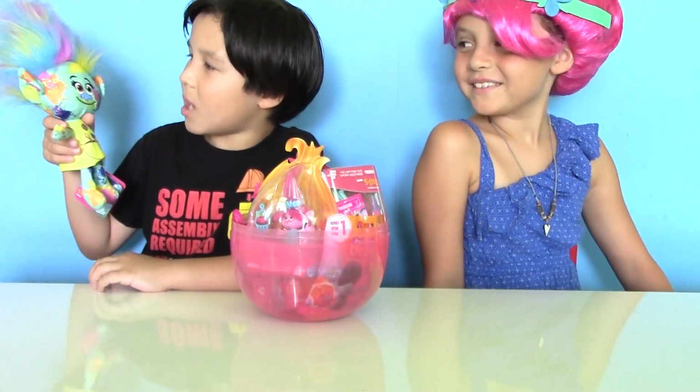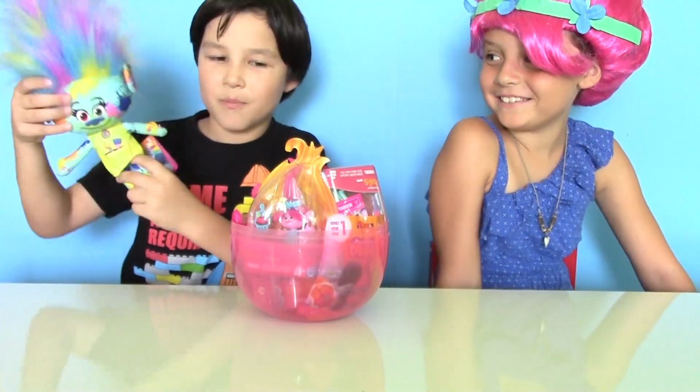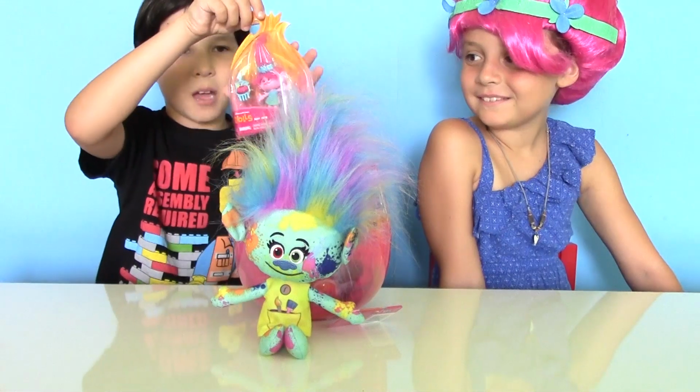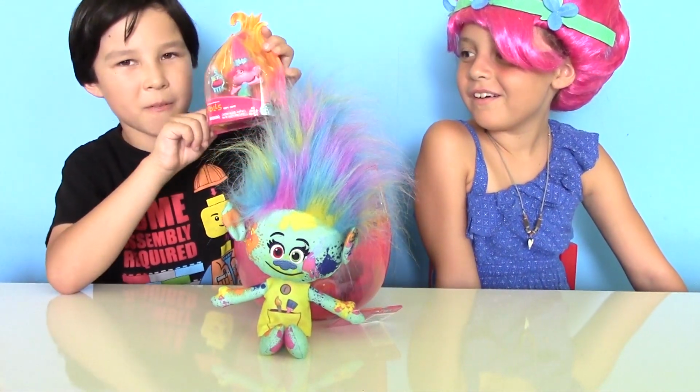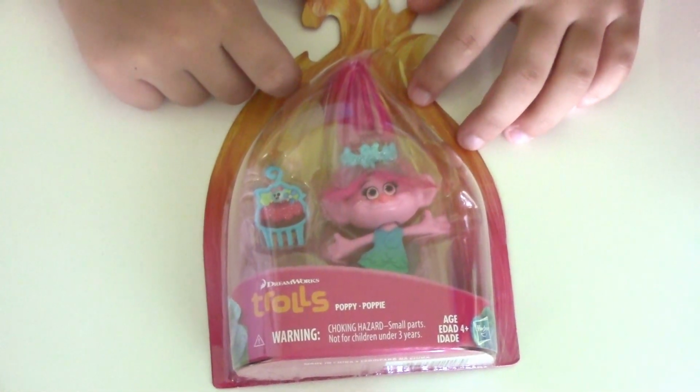She even has a blue nose. And look at her hair. Crazy! Alright, now let's get our second surprise. And it's going to be the Princess Poppy figure. She comes with the cupcake comb, so let's use it on her hair.